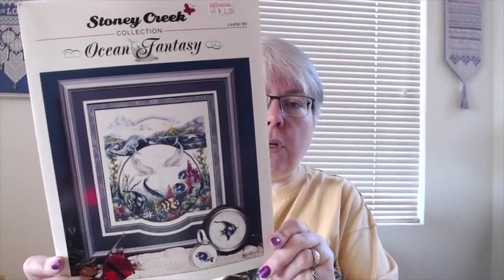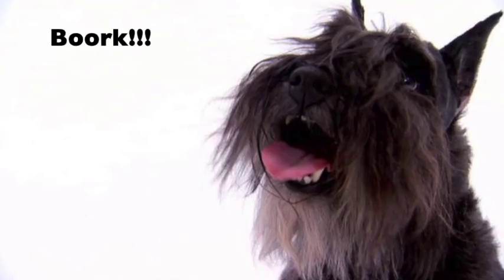So the first one is Stony Creek's Ocean Fantasy. Okay, now she started this when hand-dyed fabric was not a thing, and she had this fabric.